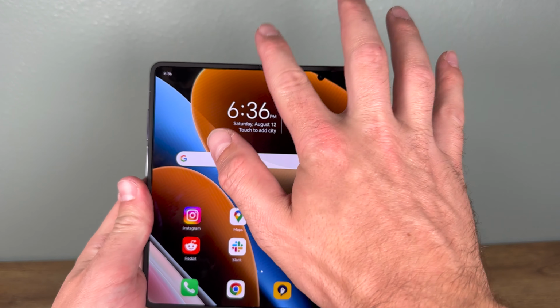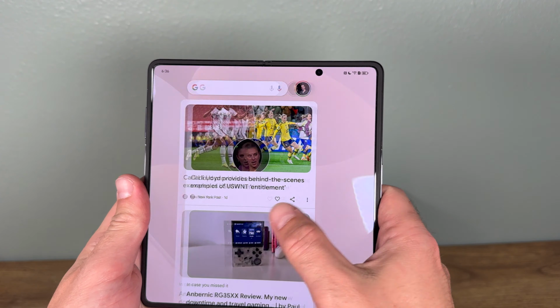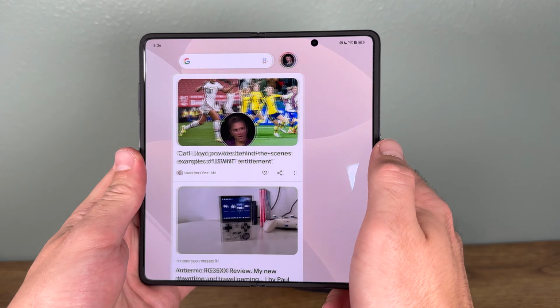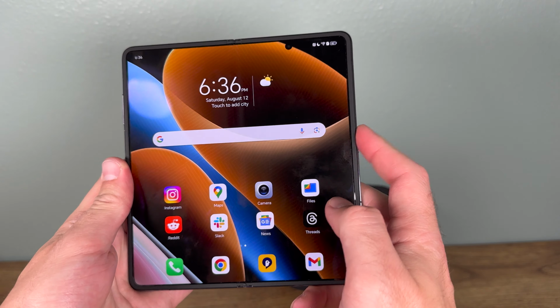Then there's the software, which I'm going to breeze over real quick. A quick note on software. I'm using the global version of the V2 before it has been officially released, so the software isn't final. I'm not going to talk much about the quality of the software, but I will say that despite the bloatware, it's been mostly smooth so far.